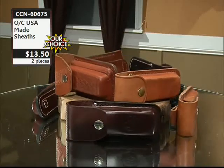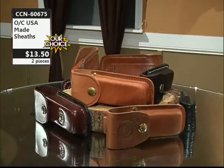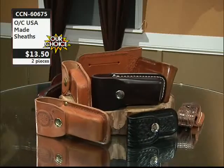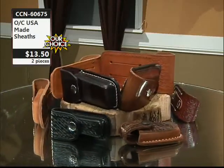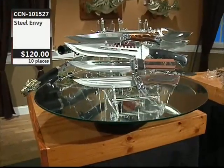We bought a big load of these, and we're passing along the savings. Both pieces, only $6.75 each, $13.50 for the pair. That's USA made sheaths. And be sure and please check out cutlerycorner.net. Watch us, and then go to the website or watch us and call us.